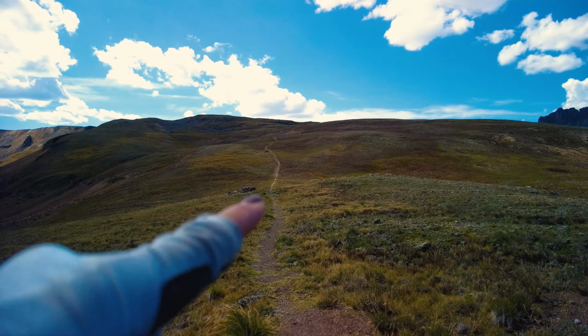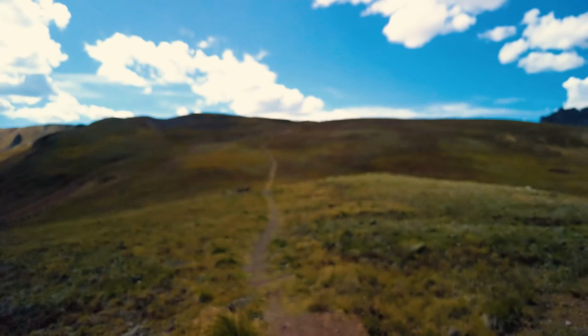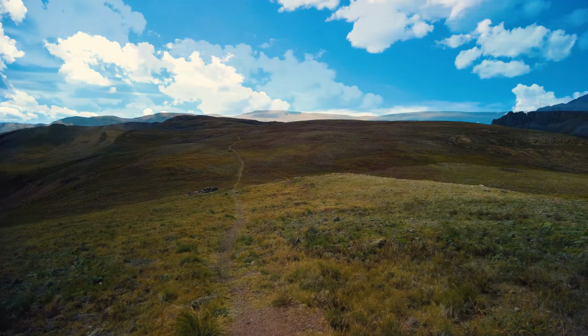All right, looks like our last climb of the day. All right, we made it to our last final climb of this segment at 12,816 feet.